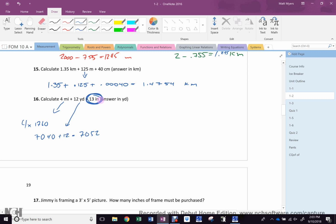How do you convert 13 inches to a yard? It's a little more than 1 foot, right? Which is 1/3 of a yard, right? So am I happy if you told me that? Do you think? Does that make me happy? Does that show me you understand measurement? That 13 inches is about a foot, which is 1/3 of a yard? Does that make me happy?